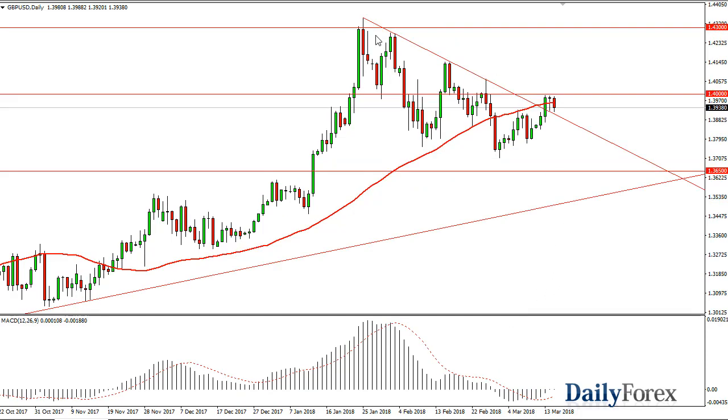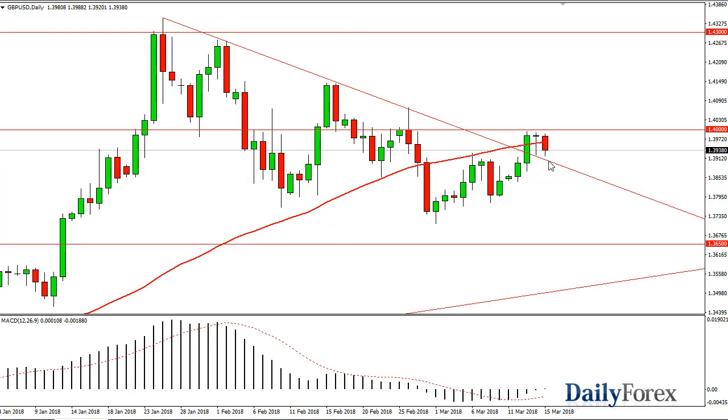Over here in the British pound, we've broken down below a hammer as well and then bounced a little bit. The previous downtrend line is now offering support. If we break above 140, that's a buying opportunity. If we break down below 138, then we could go down to 136.5. In the meantime, we're going to chop around.